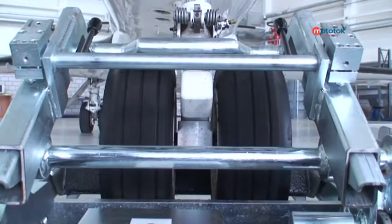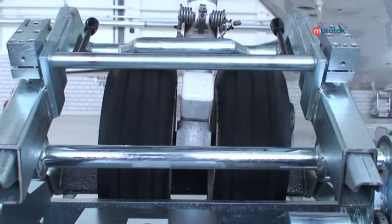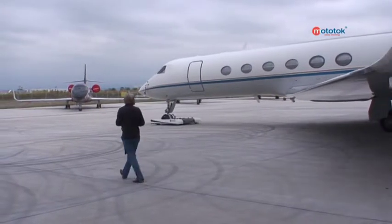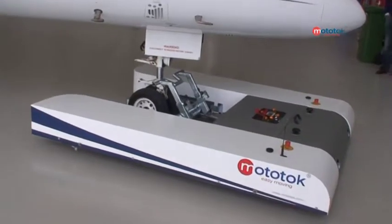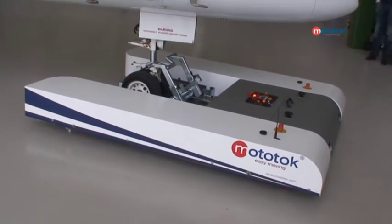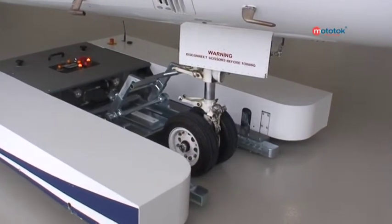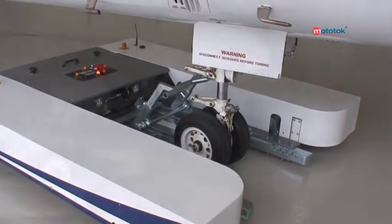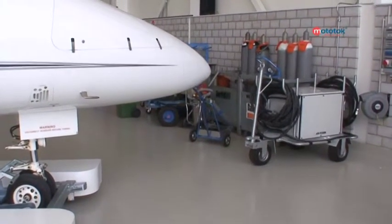Additionally, transverse forces are not inflicted upon the nosewheel and landing gear, hence no damage will be caused to the bearings and other landing gear-related components. So, why make any more compromises? The very low and compact design of the MotoTalk makes docking trouble-free, both behind and in front of the nosewheel. No tug with a conventional design is ever capable of doing this. Where other tugs would have already reached their limits, MotoTalk can go further.